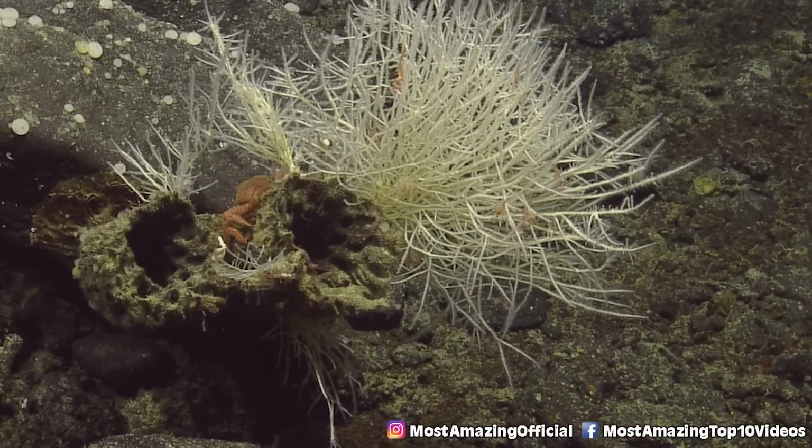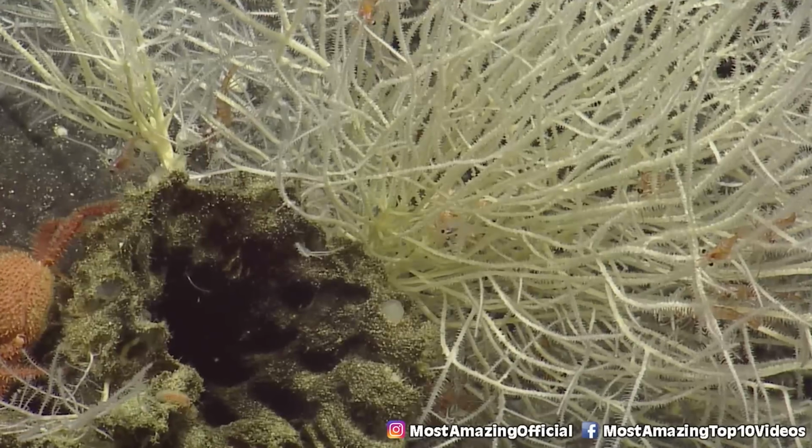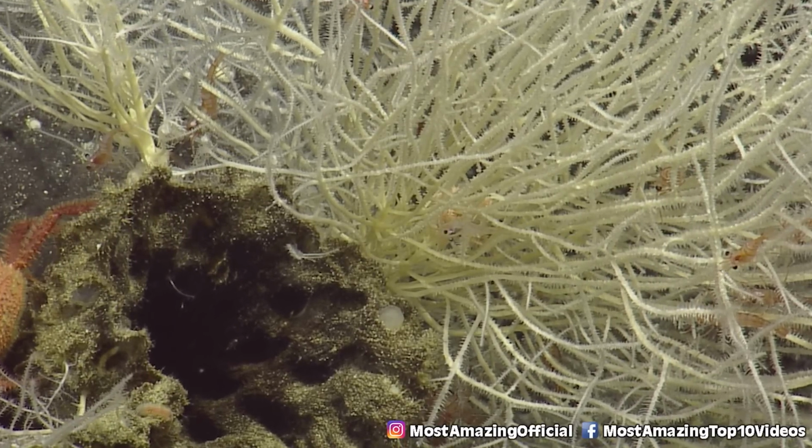While most sea sponges filter water that they flush through their bodies and get nutrients from all of the single-celled organisms that pass through, these species of sea sponges, announced in 2014, have decided that they need a little something more. That's right, these sea sponges are carnivores.